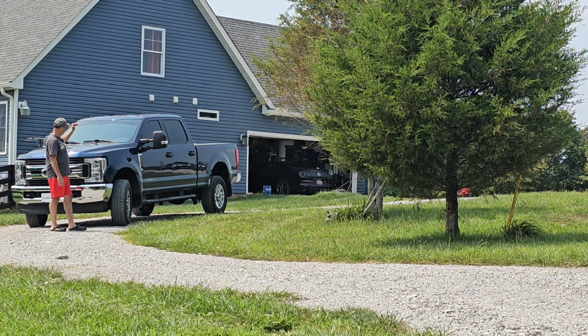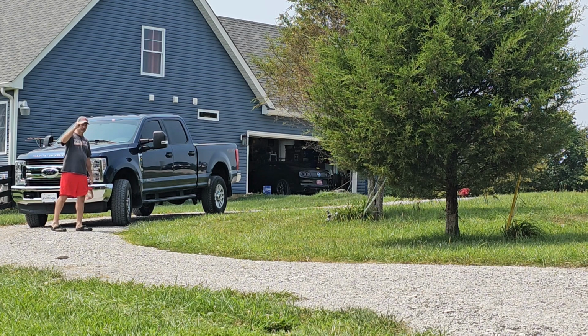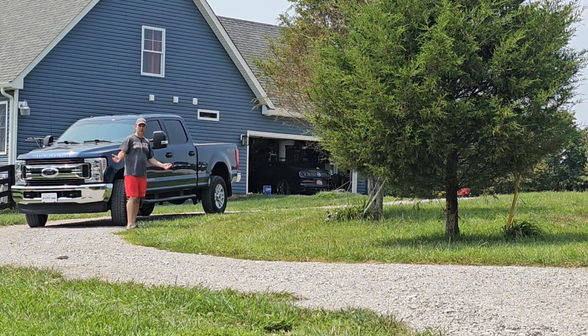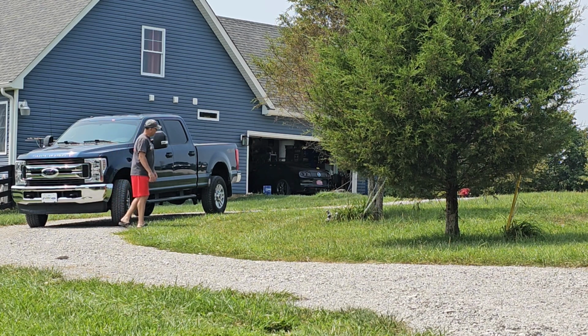It's a little bit too tall, although I could probably figure out how to make that work because there's some adjustment on the garage door. But something that I can't fix is it's also too long. So this truck right here is a short bed truck, crew cab, short box. Even still, it will not fit in that garage. So that's kind of a bummer.